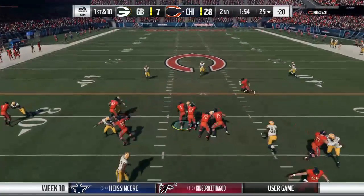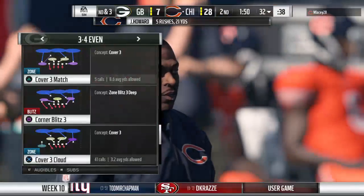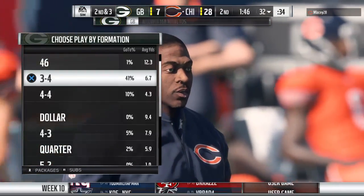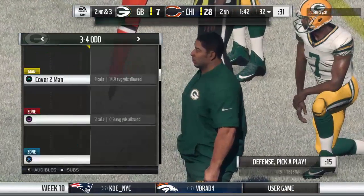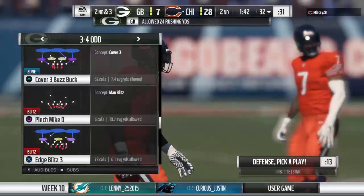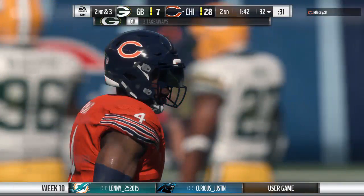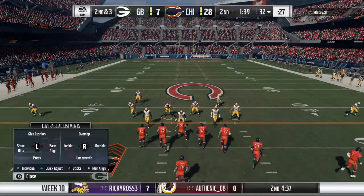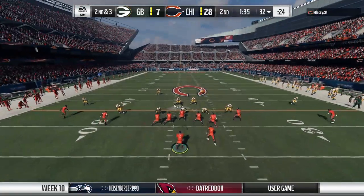They go with Howard to begin the drive. And he'll work his way across the 30 to the 32. 7 yards on the pickup there, and it'll leave him with a 2nd and 3. Playing against a 3-4 front is really challenging for offensive linemen because they can do so many different things. But when you're running the football, if you can handle the nose tackle up front, and then maybe a guard can slide up to the 2nd level and block a linebacker, that's when you have success running the football.